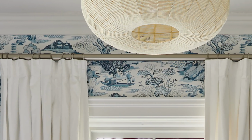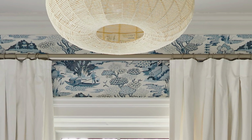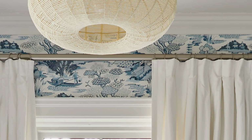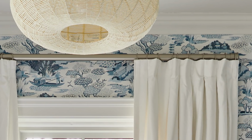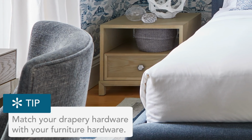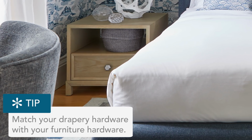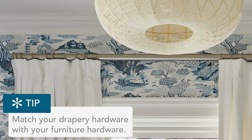When it comes to hardware, just make sure you're always tying your hardware colors together. So if you're wondering what color of finish should my drapery hardware be, make sure that you consider what is on the furniture. So in this case, we have a brushed nickel finish on the hardware on the side tables and on the desk, and we've carried that through to use the exact same thing on the drapery hardware. Makes sense? It's as easy as that.